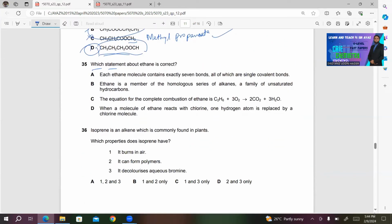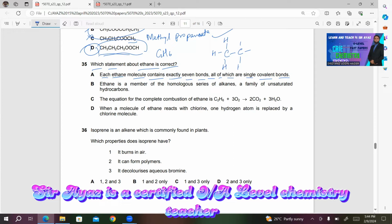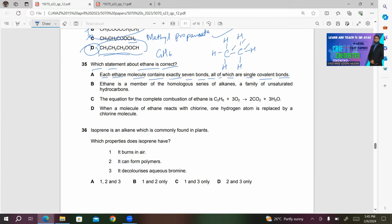35. Which statement about ethane is correct? Each ethane molecule contains exactly 7 bonds, all of which are single covalent bonds. I am drawing the displayed formula for ethane. The molecular formula for ethane is C2H6. The 2 carbons, 1, 2. Let's count the number of bonds here. 1, 2, 3, 4, 5, 6, 7. So they all are single covalent bonds. This looks correct to me.